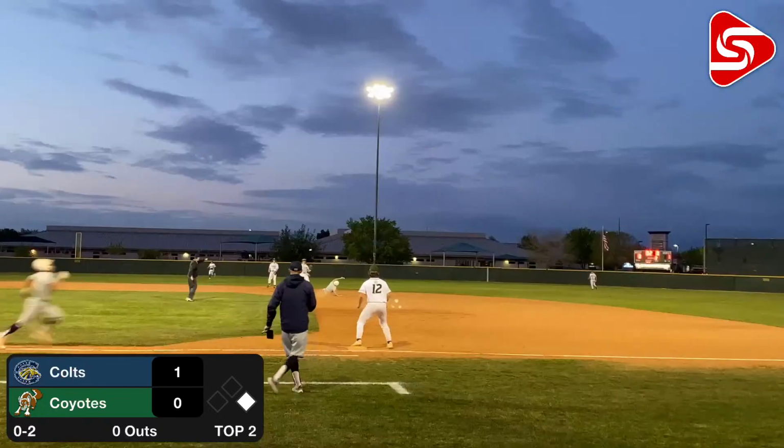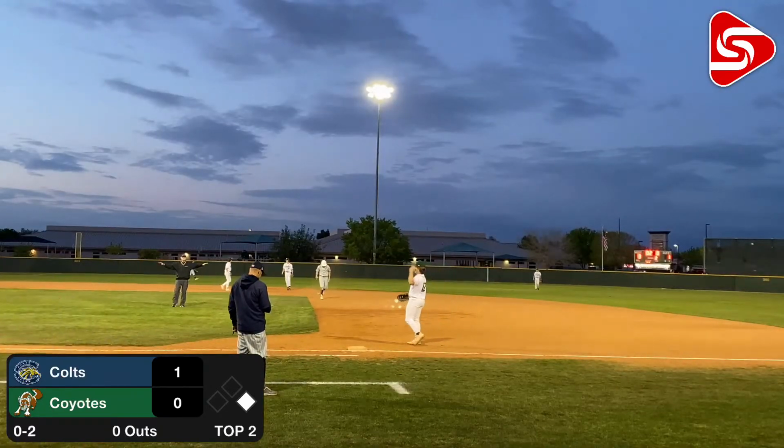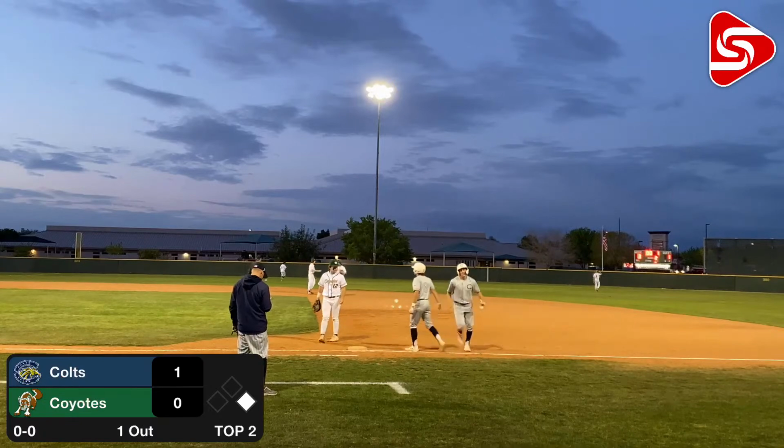We might have a tailor-made 5-4-3, but not able to get the guy at first. Schaefer with good speed on the base path. That'll be 1 out on the fielder's choice.